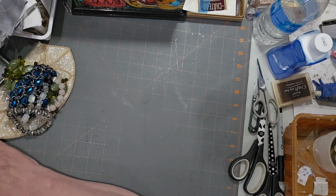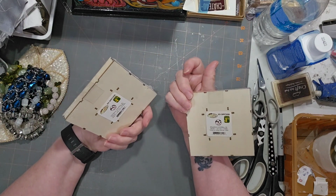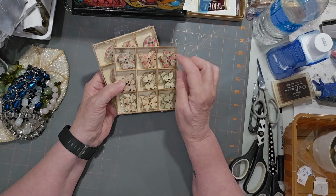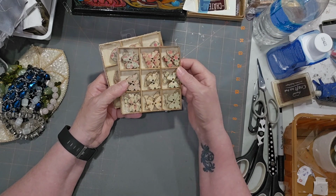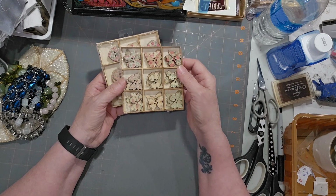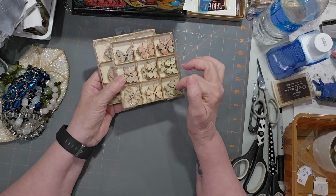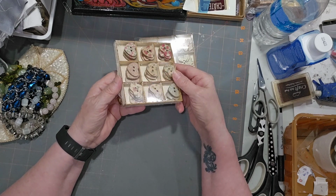So the next thing is from the dollar store, and I'm sure you've seen these. They're $1.75 now, but I thought, you know what? I have die cuts that would cut a butterfly out of chipboard, and I could make my own buttons by just die cutting the butterfly and then putting the holes in it. But I figured for $1.75, you get a bunch. 4, 8, 12, 24, 36, and then I got 36 hearts.